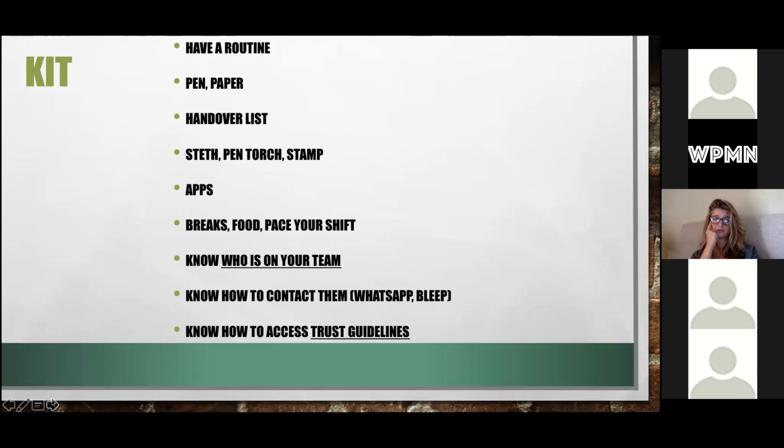And then also know how to access trust guidelines. Guarantee that will have been hammered home to you throughout medical school and induction. Just make sure that you know how to get there quickly, so you're not stressing about that.